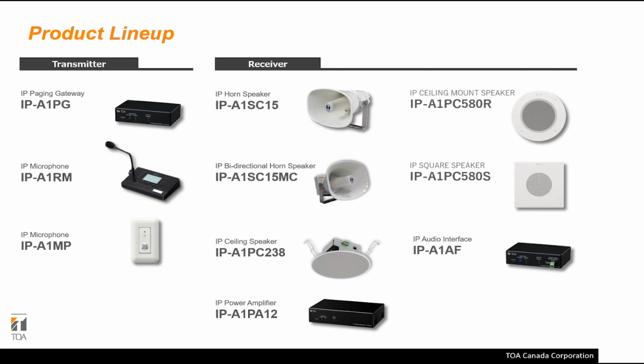Basically, the IP-A1 RM has the same capability of the PG box, and on top, it is a paging microphone. So you'll be able to do some instant broadcast directly from the IP-A1 RM. And you've also got a number of soft keys that you can associate to a specific event. So it might be an emergency message, just a general message. Basically, they are soft keys, assignable to whatever you want to do with the system.